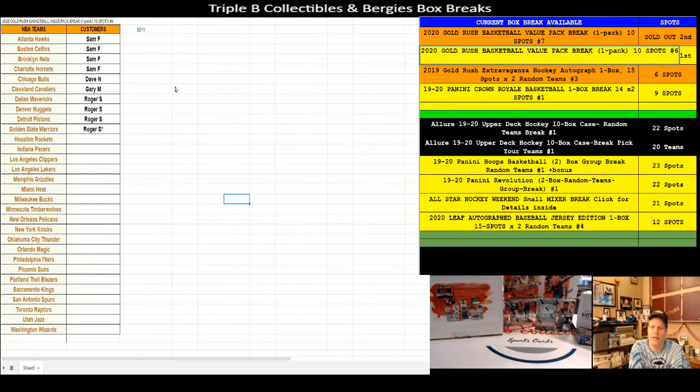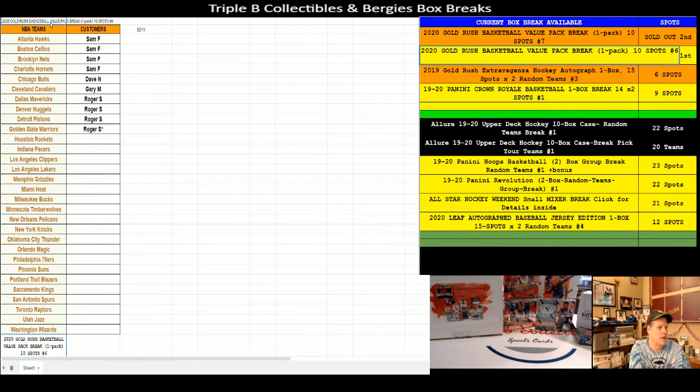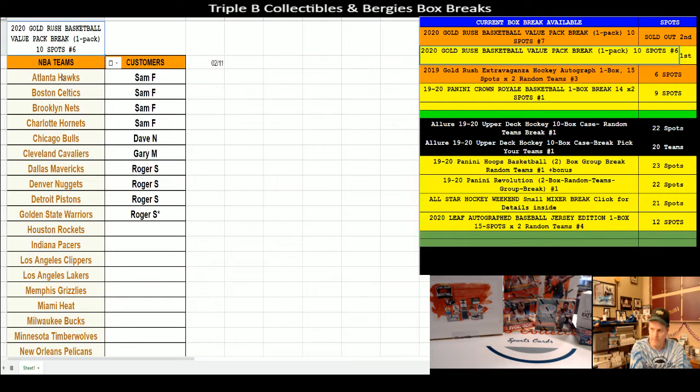So this is break number 6. I'll grab the title up here. I'll put it down here on the bottom like this. Well, let me just cut that out and I'll just put it right up here like that. So you can see it right there. I'll zoom in for you so you can see it. There you go. 2020, number 6.